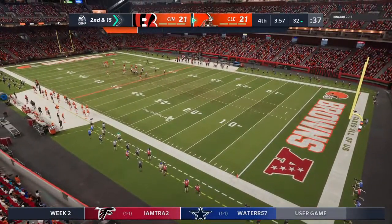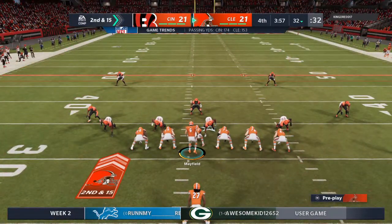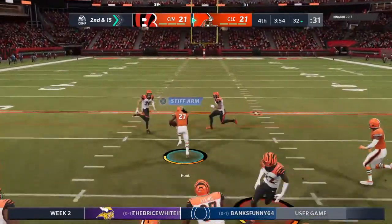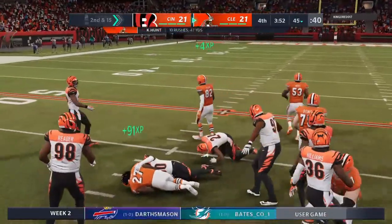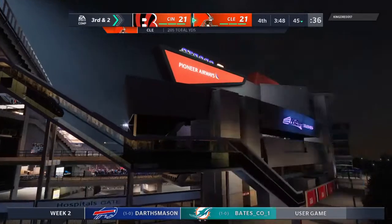But it's going to be 2nd down. Under 4 to go now as they come up on 2nd down. Mayfield gives this one to Hunt. And some room to roll now. A good pickup there, 13 yards as they get closer for 3rd down.